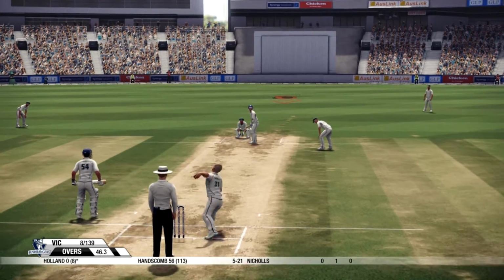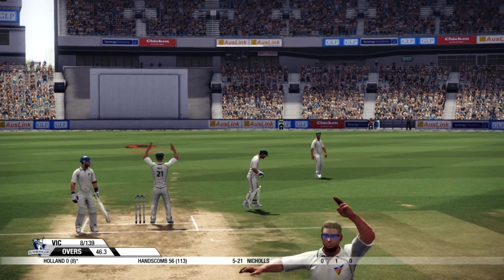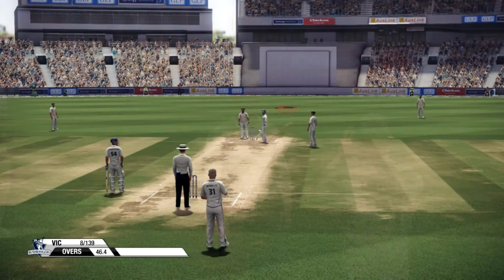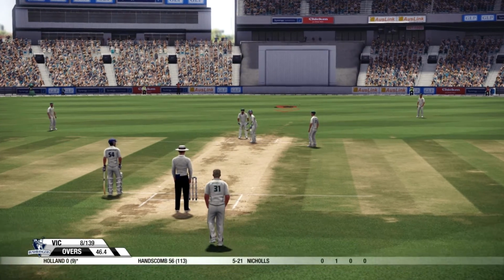None off 8. Hanscom 50. Oh, he's edged it and hit the stumps, and big appeal. That's hit everything but the wickets. The umpire will say no. There was a clear edge there first. Goodness me. Holland is having an absolute nightmare.